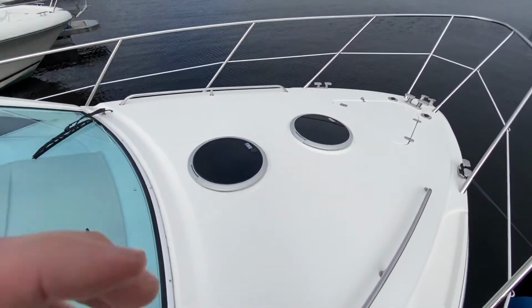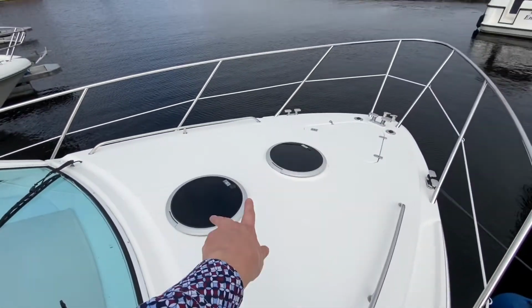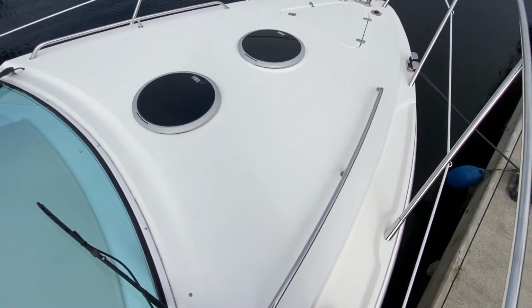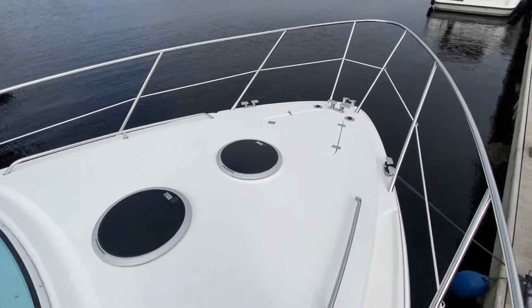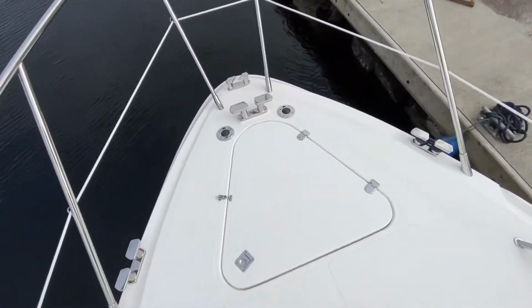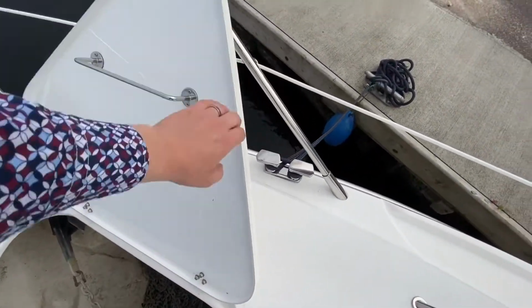Whenever you're up on the foredeck here, it's all pretty level, all moulded non-skid. Two deck hatches giving you light into the cabin. These handrails along the outer edges mean that you could put a couple of towels down there and use up here for a bit of sunbathing. You've got a really big anchor locker up forward. All the clips and catches are in perfect condition.